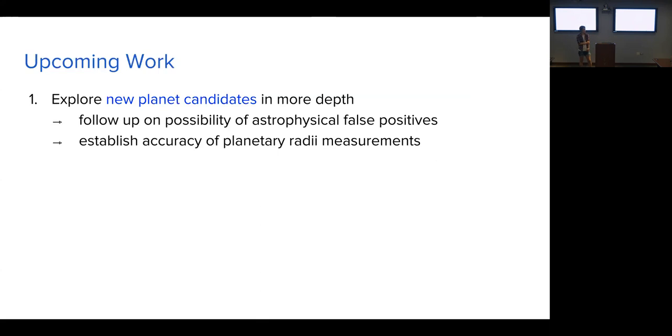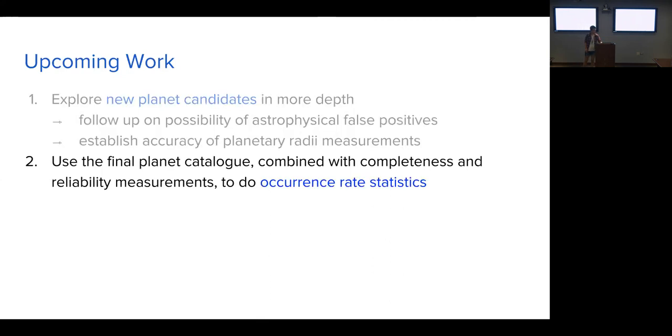So, just some upcoming work. Now that I'm two years into my PhD and I have several years to go before I finish up, the first thing I want to do is to explore all these new planet candidates in more depth. Typically, this will involve doing follow-up research, for instance, seeing if there is actually another star in the same system, and also to establish the accuracy of planet radius measurements. If I'm looking for planet candidates that I want to be around Earth size, it's really important that they're actually Earth size, and there are different things that can affect the measurement of the planet radius. This is where Gemini is going to be stepping in, so that's what Henry will be talking to you about.